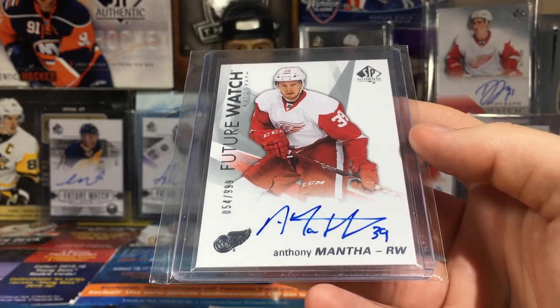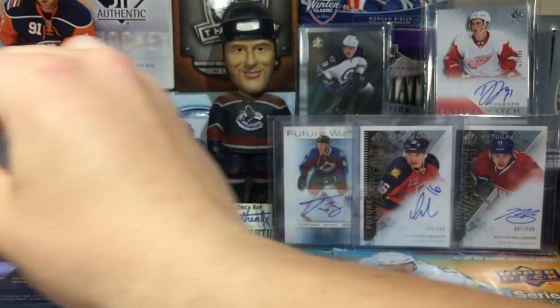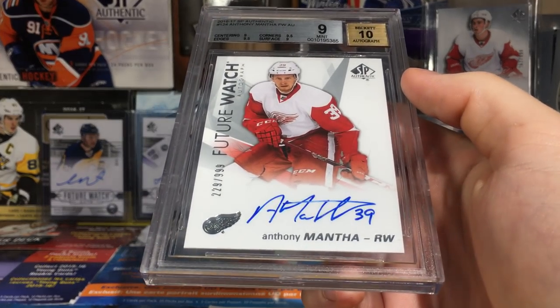But, yeah, solid player, good power forward, big guy. Definitely going to be a really solid power forward in the NHL. Already is. There we go.